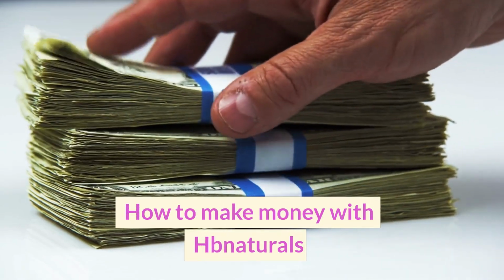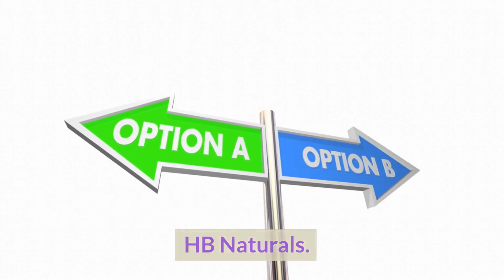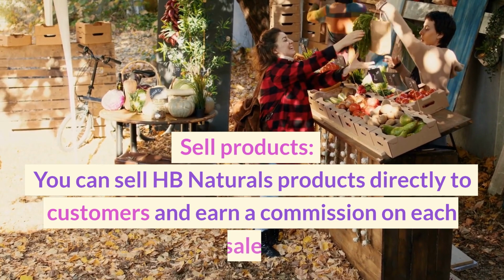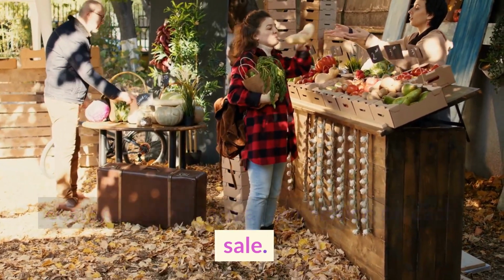How to make money with HB Naturals. There are several ways to make money with HB Naturals. Here are a few ways. Sell products. You can sell HB Naturals products directly to customers and earn a commission on each sale.